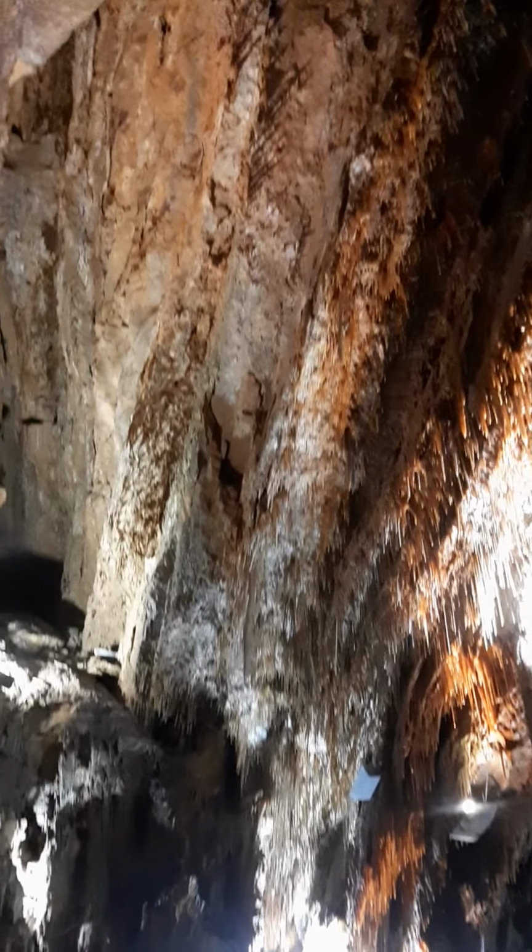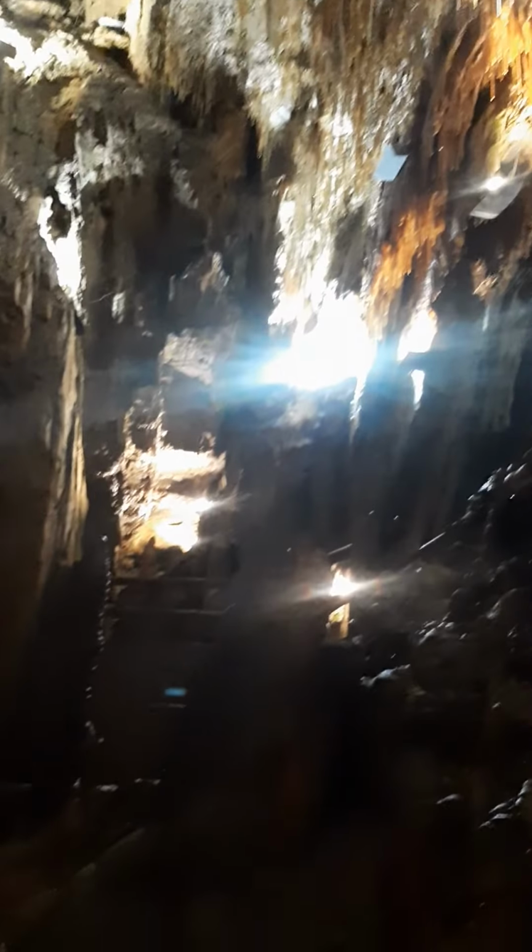Now, this is the highest room in our cavern, measured at 274 feet from the bottom of the fall to the top of the third.